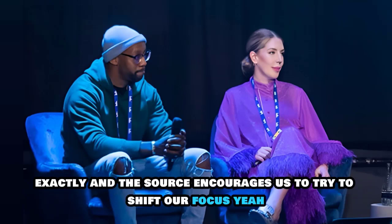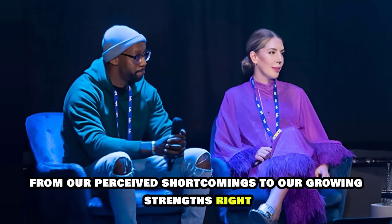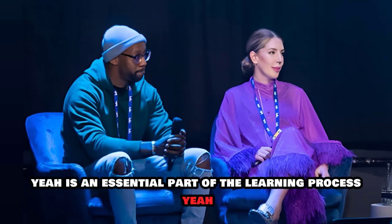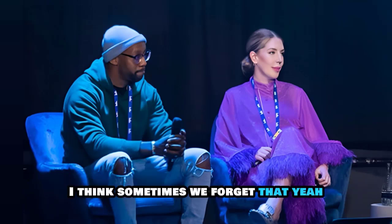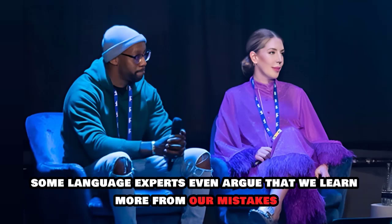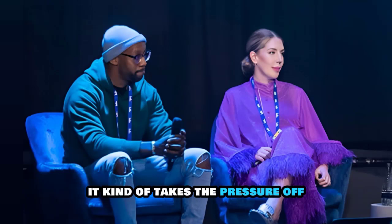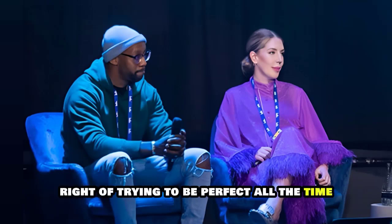Exactly. And the source encourages us to shift our focus from our perceived shortcomings to our growing strengths. It also reminds us that making mistakes is an essential part of the learning process. I think sometimes we forget that. In fact, some language experts even argue that we learn more from our mistakes than from our successes. It takes the pressure off of trying to be perfect all the time.